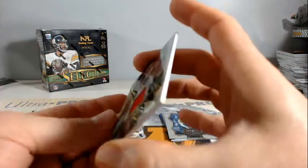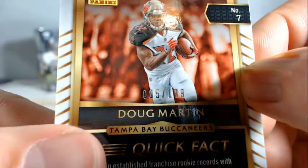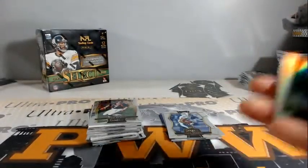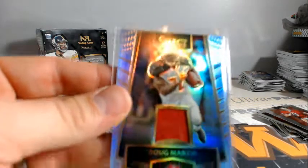Tyreek Hill. And it is another Doug Martin. So you get the 25. And then you get a mesh jersey relic of Doug Martin for the Tampa Bay Buccaneers, numbered to 199.